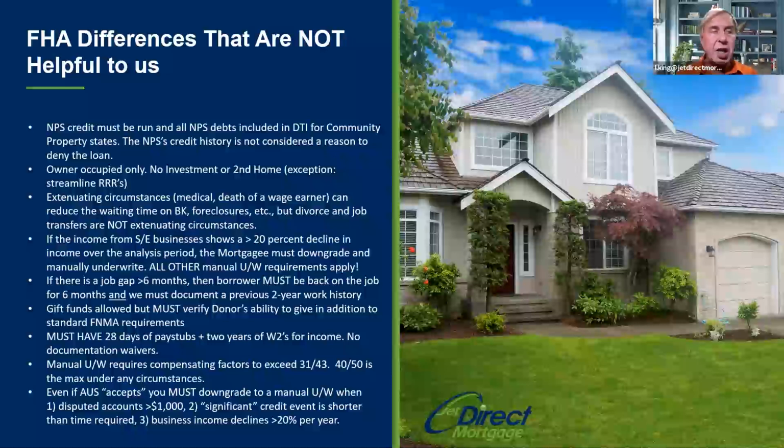So even with an AUS accept, we must downgrade to a manual underwrite if the disputed accounts are greater than $1,000, if your significant credit event is shorter than the time required, or if the business income declines greater than 20%. They actually have some other reasons to do manuals, but you'll never see them. So what we meant on that significant credit is, remember we said, hey, it's 24 months on a BK, but they will do less than 24 months with extenuating circumstances. I've had 18-month bankruptcies get approved through AUS, but an underwriter still has to look at that.